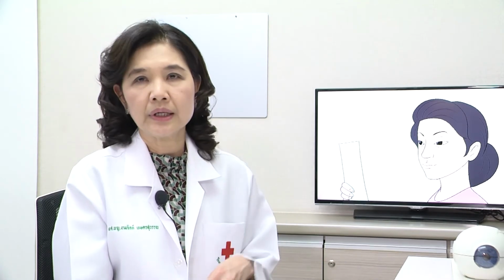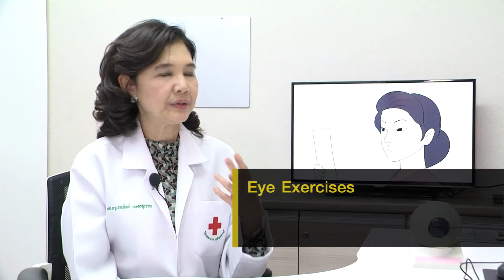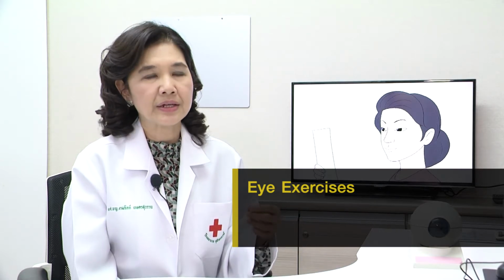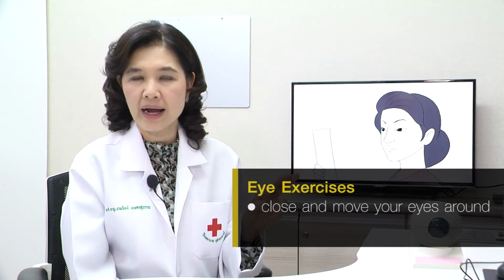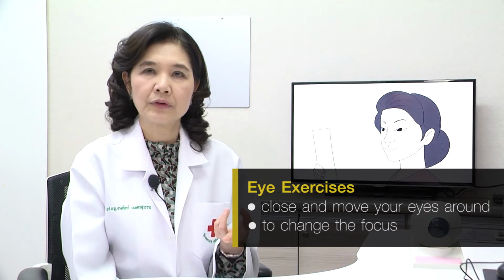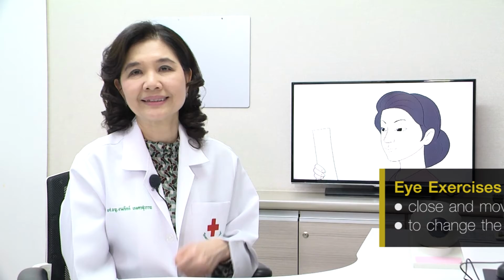And the other thing is, at the end of the working or during the working, you can put the tear lubricant to moisten your eyes too. We can do eye exercise during using the computer or when we use the smartphone. It's very easy to do eye exercise, such as we can close our eyes and move your eyes around for a while. Another exercise that we can do is to change the focus from near to the distant and bring it back to the near focus.